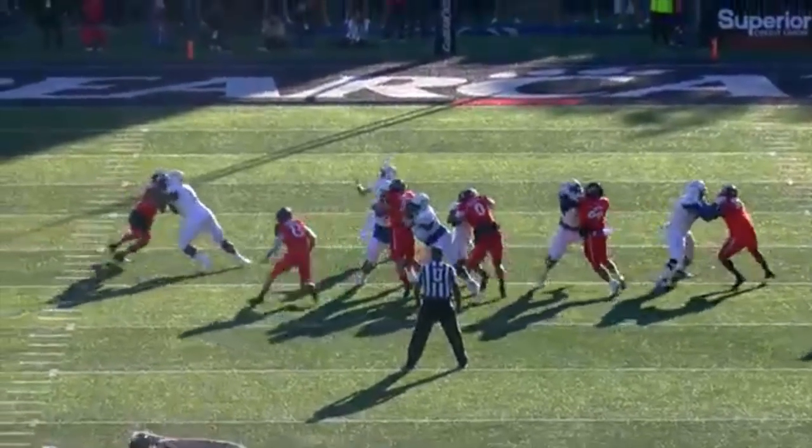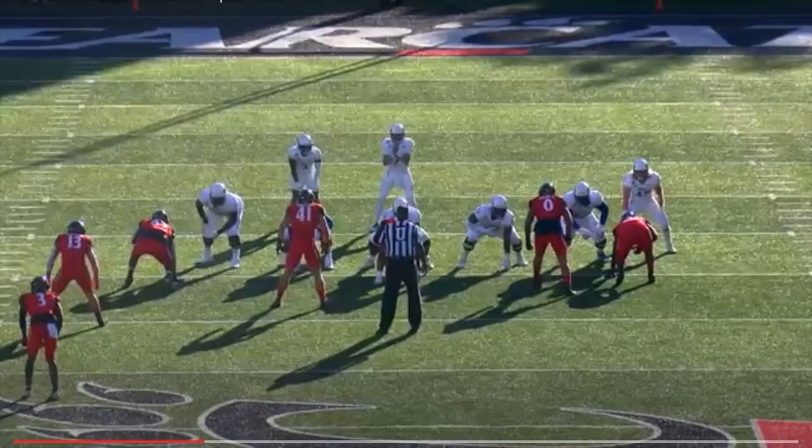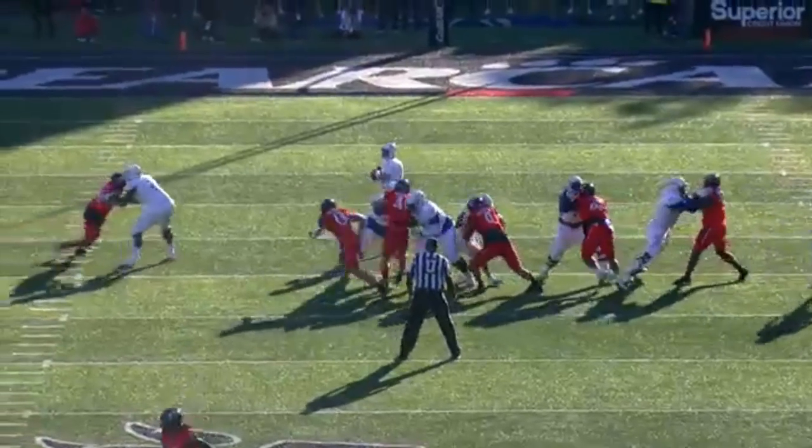You can't ask for a much better pass protection rep from your left tackle right there in terms of anchor and being able to extend.